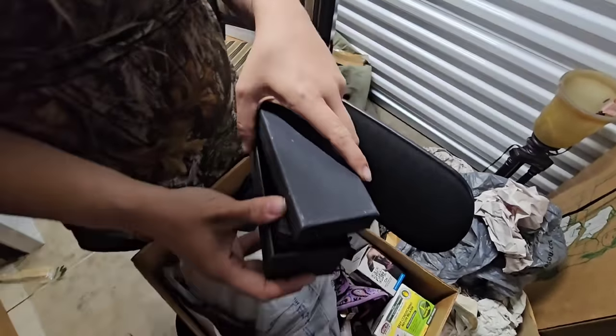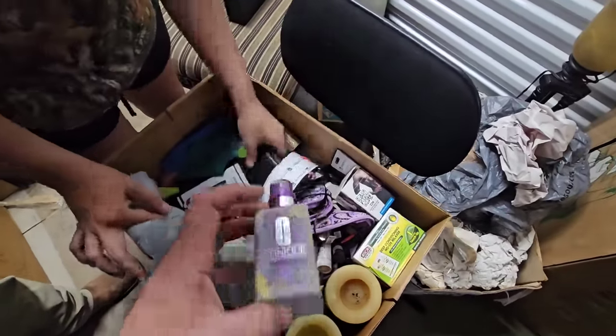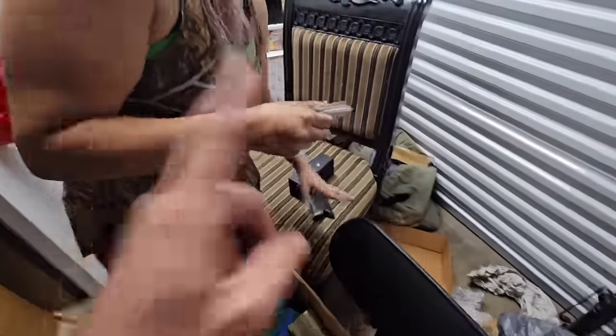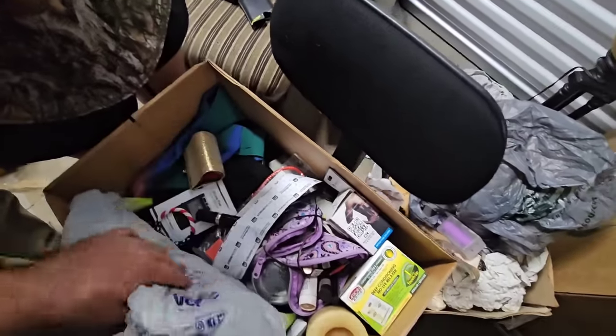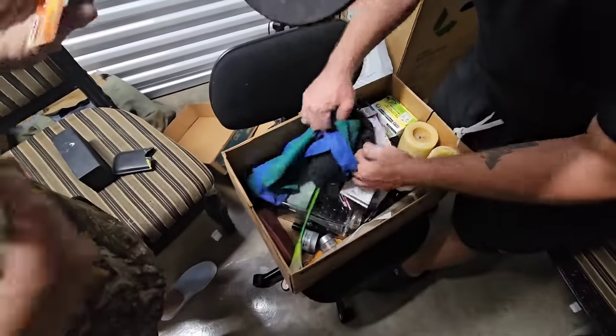Very cute. Little sampler pack. What else we got? Clinique. Very little left in there. Oh, there's a wallet. Be careful. Look for gift cards. No card. While she's looking for gift cards, I'm going to look for the money. We need to find, you know, the thing.